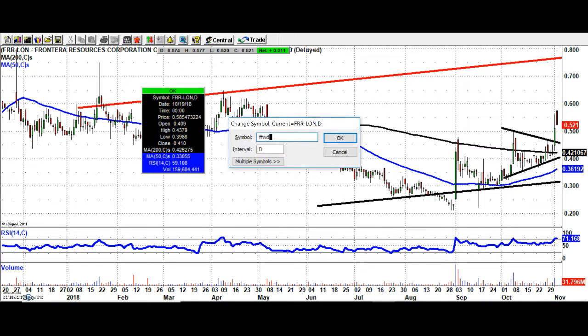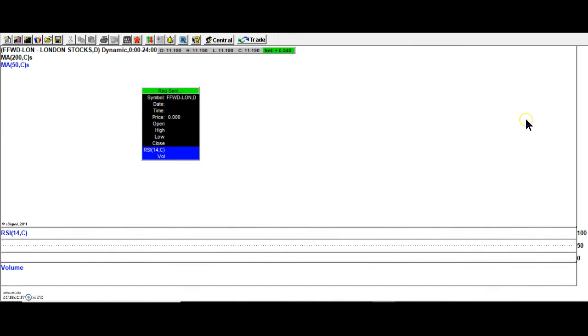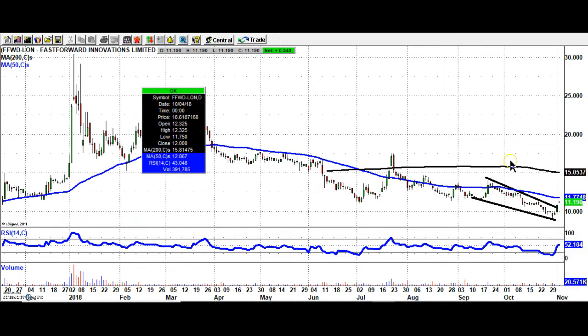A stock which might be starting to move again after being rather quiet is Fastfwd. Here we've got a breakout of this falling wedge from September. The top of the wedge there is at 11 pence, so it just gapped up through that today. If you're cautious, maybe wait for an end of day close above the 50-day moving average at 11.77, with a target towards 15, 16 pence in the first instance. Stop loss back below 10 pence.